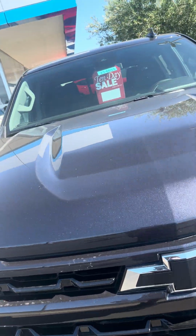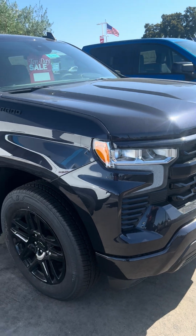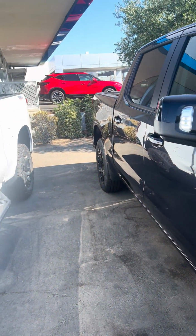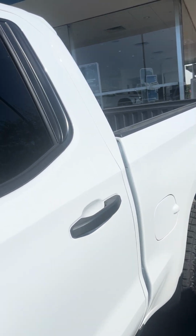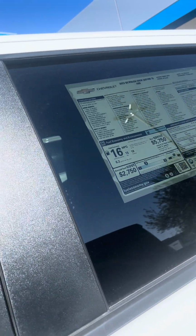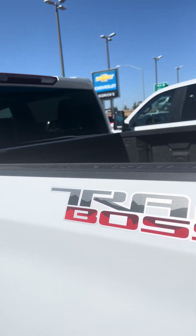But before I actually pull the trigger on what I want, I'm doing comparative pricing. This is the Z71. And this is 57. So, okay. All right. This is a good deal here. This is a good deal here. So I like this one.